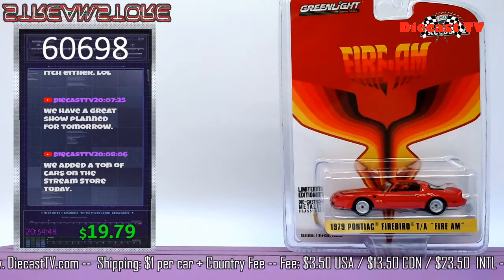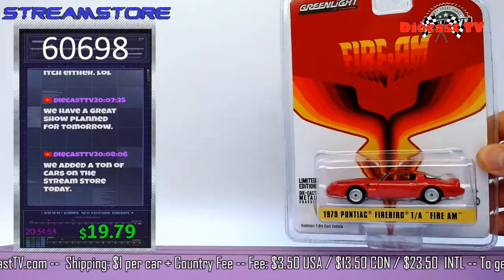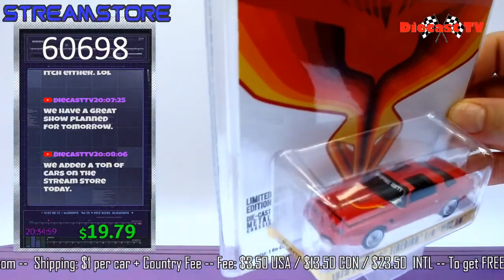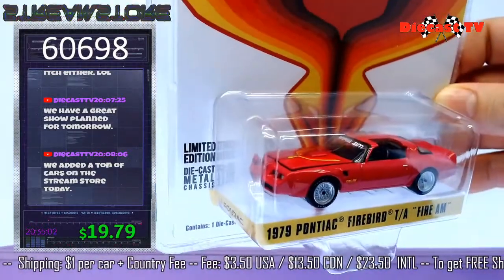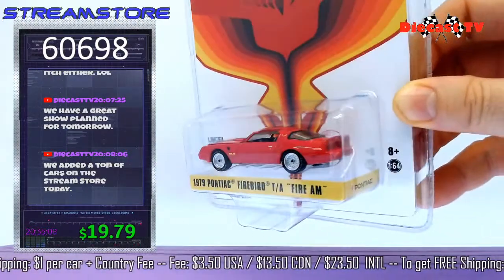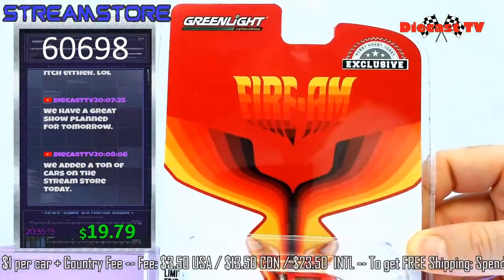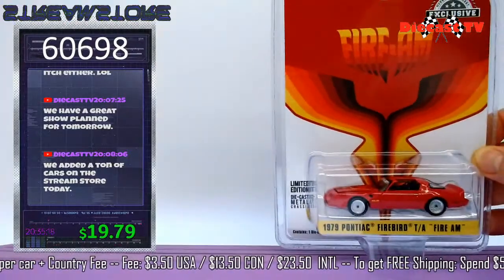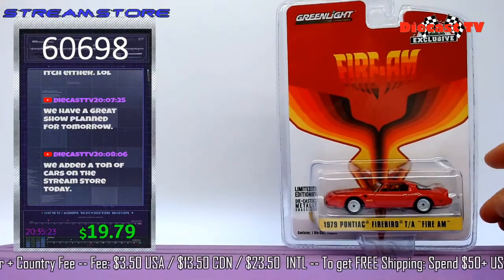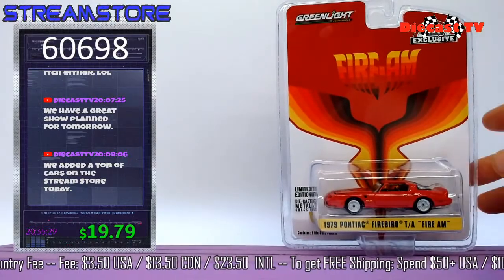Oh, Greenlight exclusive. 1979 Pontiac Firebird. They call this the Fire Am. Check this out. Everything we've come to know and love from Greenlight. But check out this Firebird, guys. Look at the front of that thing and the wheels. This thing is sweet. Oh my gosh, 1979, what an awesome year. Right before the 80s. Held on to that 70s styling. They call this the Fire Am. Listen, you gotta have this car. I've only got one. So you gotta put 60698 in the chat. If you see it twice, the first guy got it. That's 60698 in the chat. I'll delete the video and this will be gone.